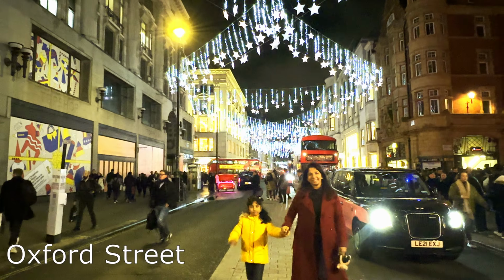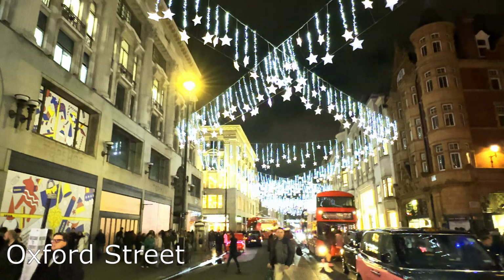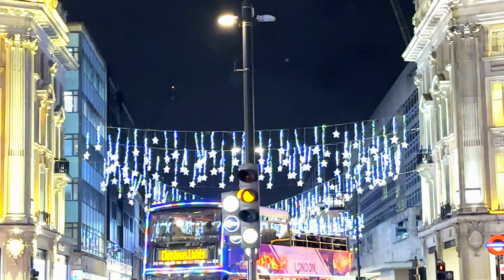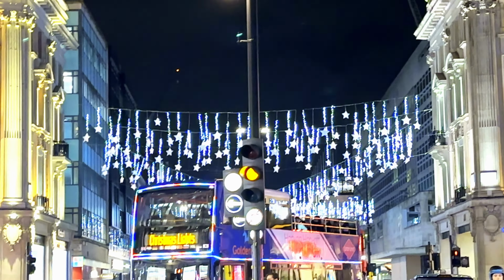Our next location is Oxford Street. This is Europe's busiest shopping street. Around 300,000 stars made from recycled polymer light up Oxford Street. There are buses that do the lights tour, like the one here in the video. Shops like John Lewis and Selfridges on Oxford Street go out of their way to decorate themselves during Christmas.